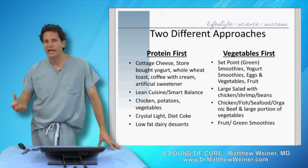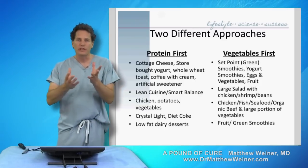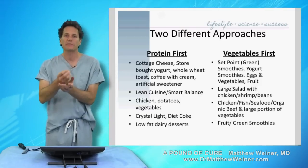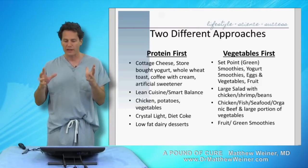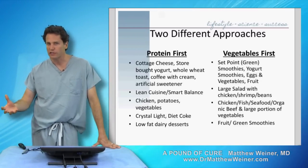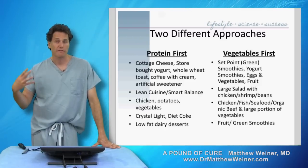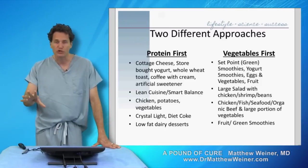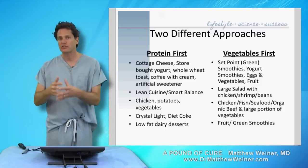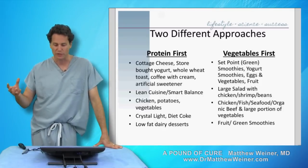I push large salads with a little bit of chicken, shrimp, and some beans in them, with the emphasis being large amounts of vegetable in the salad, with the meat being essentially a condiment or an addition to the salad rather than the backbone. And for dinner, a small portion of chicken, fish, seafood, with a large amount of vegetables, oftentimes cooked. And instead of just steamed broccoli, I encourage my patients to add spices and to try medleys and mixtures and new recipes out to improve and enhance the taste of these vegetables.